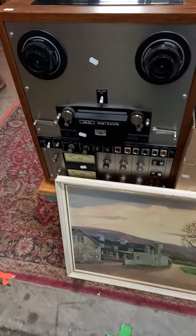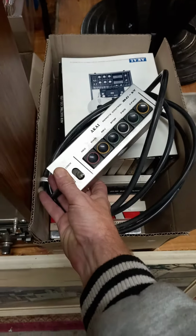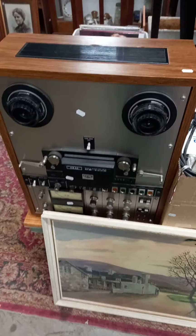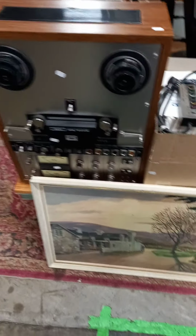It's the best bloody reel-to-reel I've ever seen. The Akai GX400D. It's got a remote control with it. There you go. Never seen a remote control. Check out the plug on the back. It's got all tape and stuff to go with it. It bloody weighs a ton. I don't think you can get much better quality than what that is, if that's what you're into.